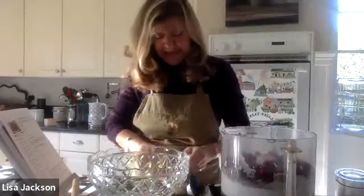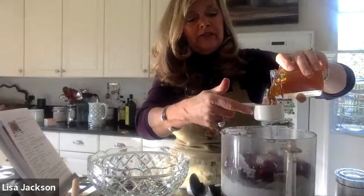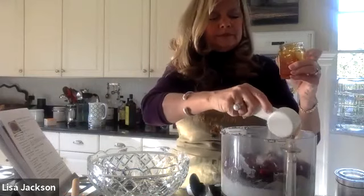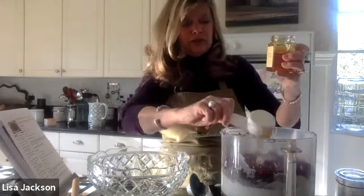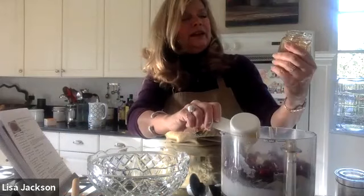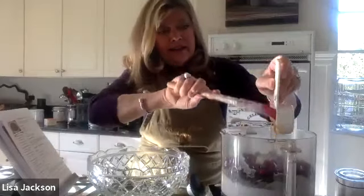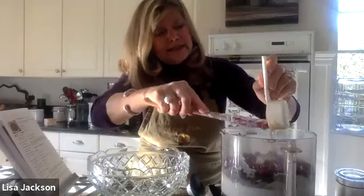And then I'm going to add about 1/4 cup of honey to sweeten it. Actually, coconut milk is kind of sweet enough, 1/4 cup here. And you can sweeten it with stevia or monk fruit or anything else. This is local raw honey I get from the farmer's market, Liberty Hill Farms in Berryville, Virginia. I love the farmers and their products.